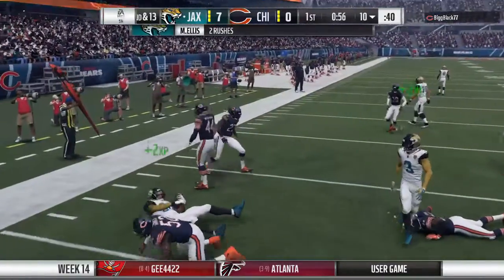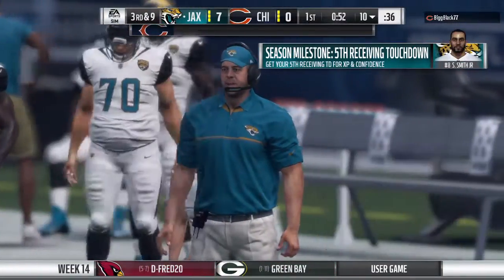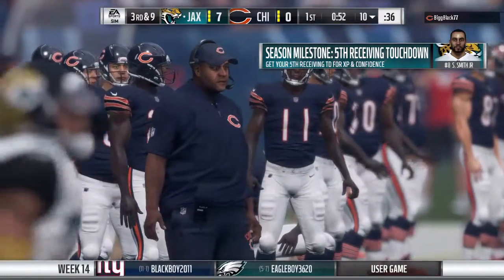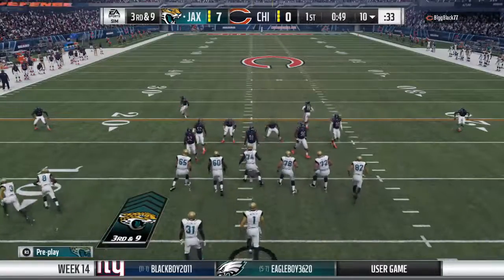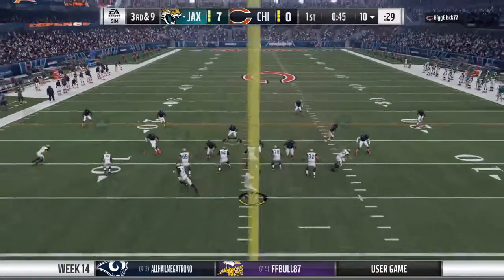And he's going to be taken down here at about the 10. It's a gain of maybe 3, but it's going to leave him with still about 8 or 9 to go on third down. Nice job there defensively on third down. Not only did they string the play out, but they didn't allow any room for a cutback. Really well organized on the defensive side.